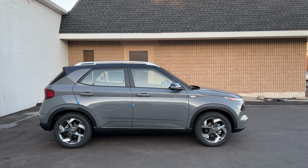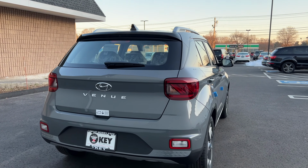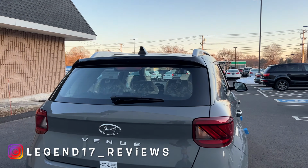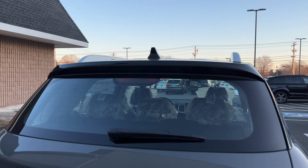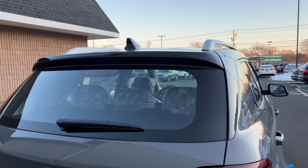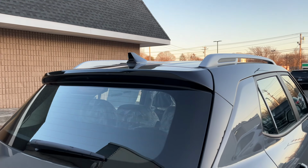But let's go ahead and move to the back, and I'll show you the back of this Venue. Here is the back of the Venue, and the back looks pretty good. And the rear glass is nice and big. Third brake light is actually located inside, and here is the wiper, and it does have a gloss black spoiler here on the lift gate.